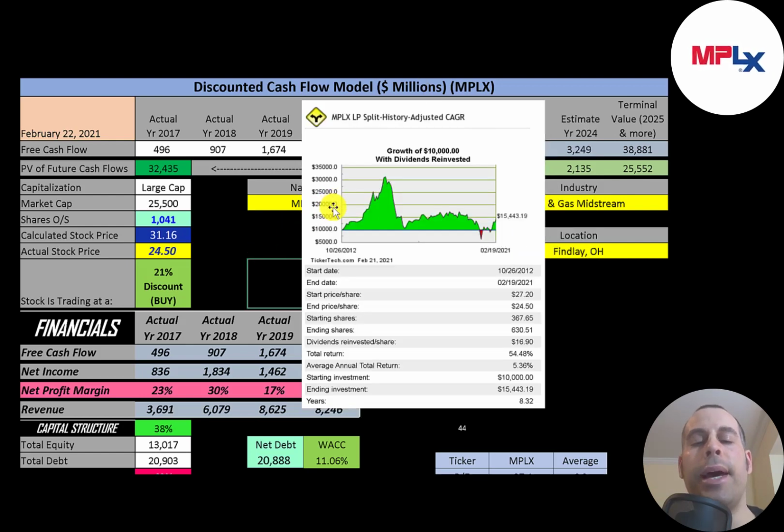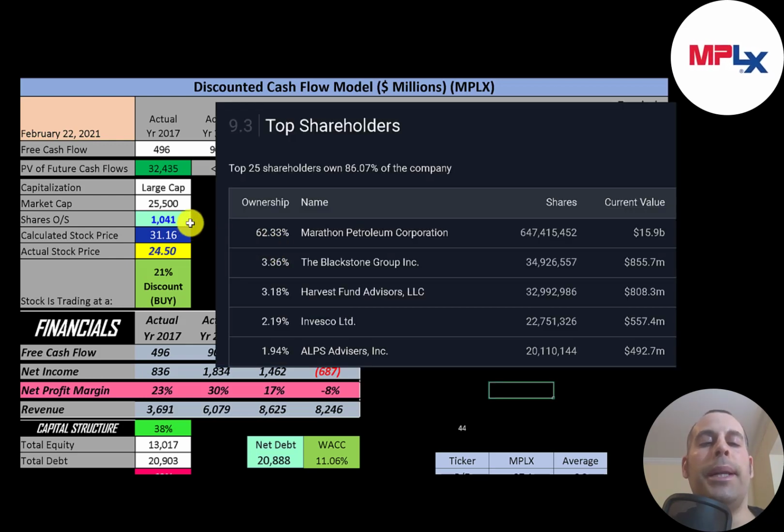If you invested $10,000 into this company in 2012, you could have sold for triple your money, but if you're still holding on, you'd be at $15,000 today. That's a 5% annual return. The reason the company has such a low float is because their parent company, Marathon, owns 62% of the stock. The next biggest shareholder is Blackstone, then Harvest Fund, Invesco, and last is Alps.